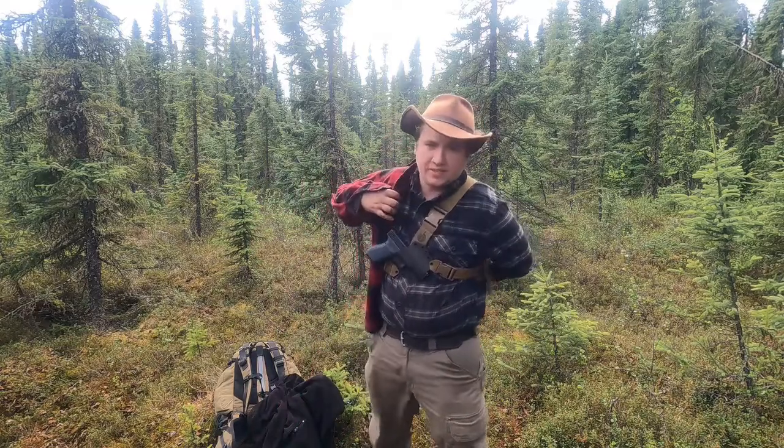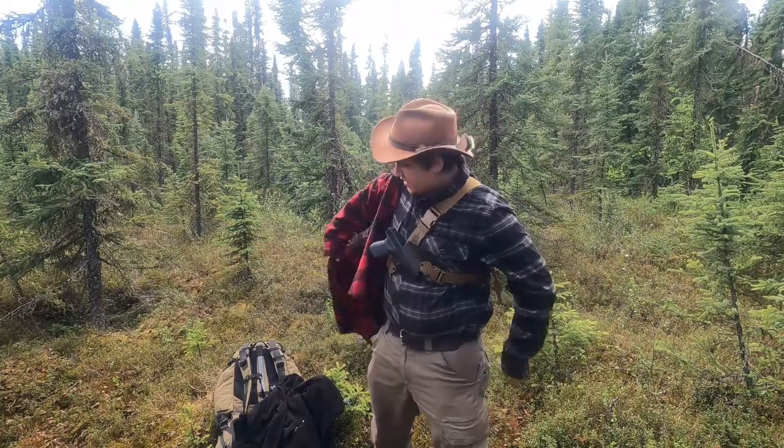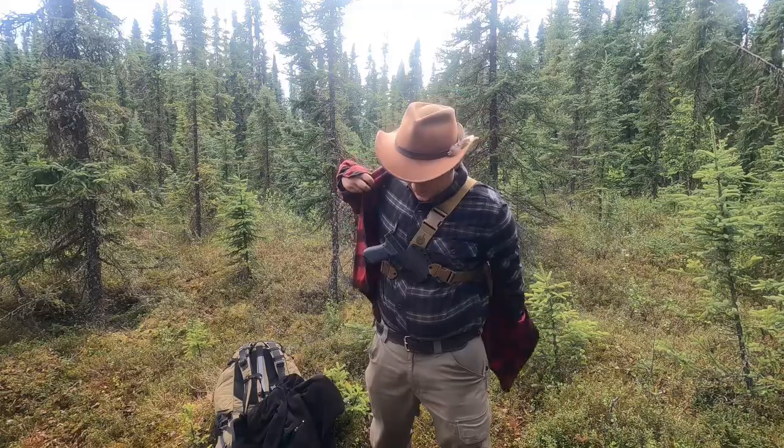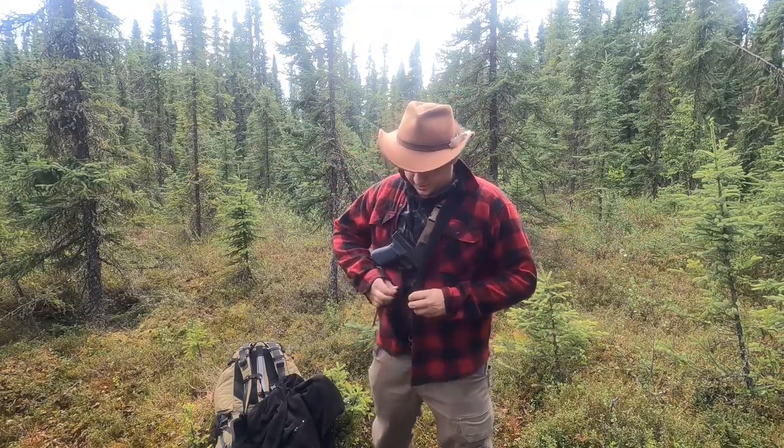But let's say you're doing this with rain gear, something like that, you're still going to be getting some rain down your front. You're going to have to take the gun on and off, which is a little bit of a pain. But other than that, that's really the only downside to the chest holster.